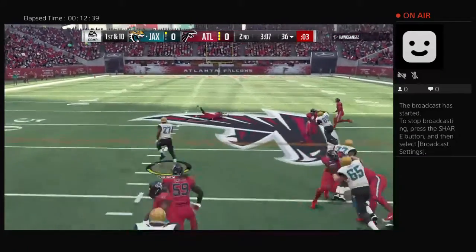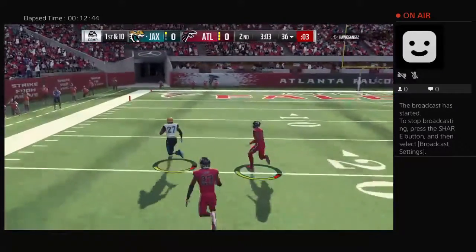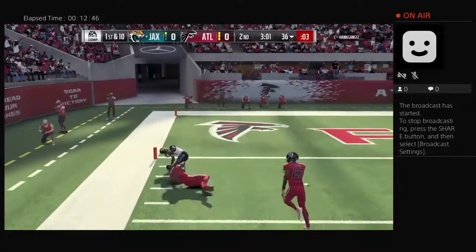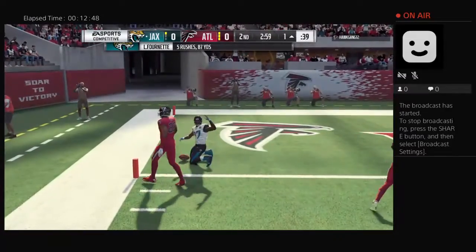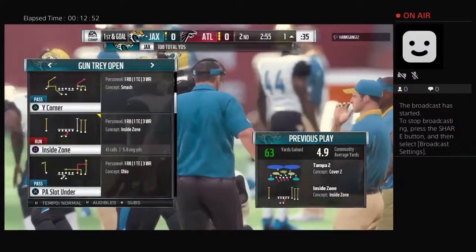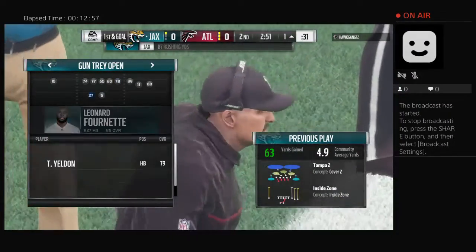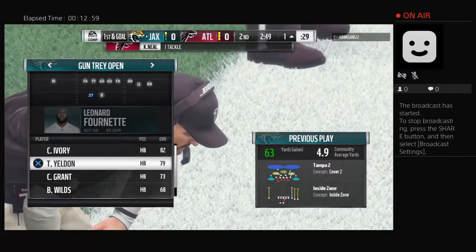They'll run it now out of the gun. Finding some room at midfield. And he's free going down the left side. It's a foot race. And he just falls short down at the 1-yard line. A big 3rd down play there for the Jags. 63 yards.